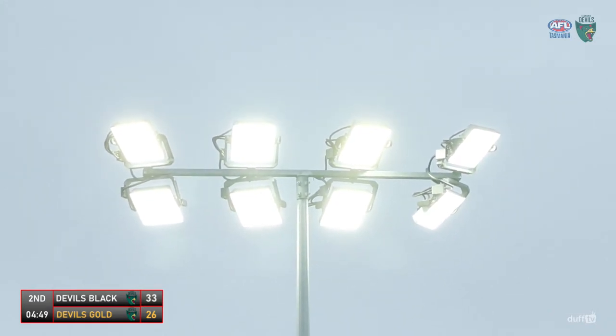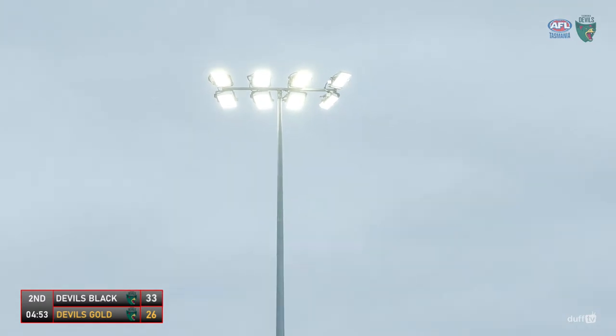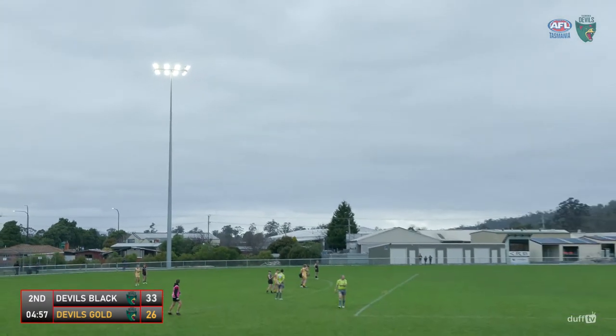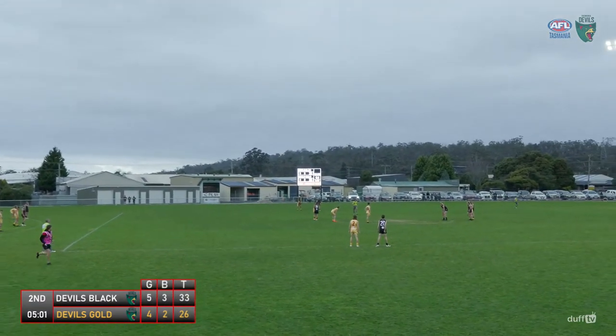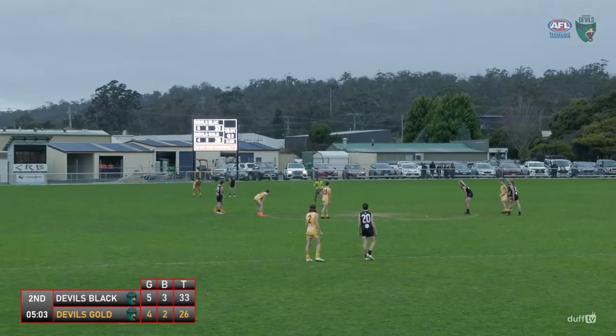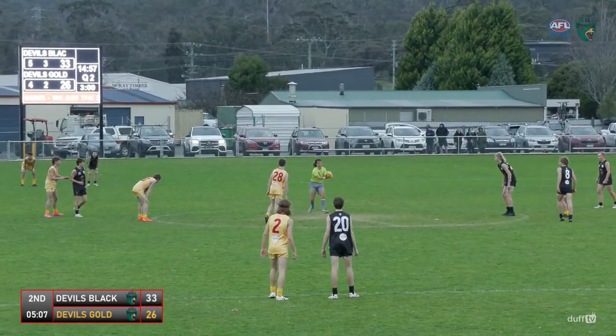And we look at the lights that are just glowing at the moment, keeping us going here at Prospect. And the Black have kicked away. 5-3-33 to Gold, 4-2-26. 5 minutes into this second quarter. Back in the middle we go.